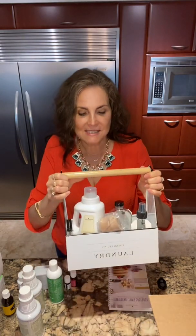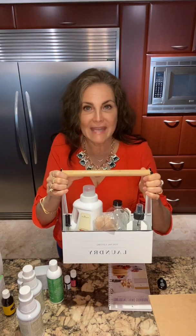I'm excited because I got some different things this month, and they're things that I've kind of had on my bucket list, but I hadn't done yet. So I'm really excited. I'm going to start right with the most exciting one for me. Well, I don't know, I like them both. This is the Young Living Laundry Caddy.